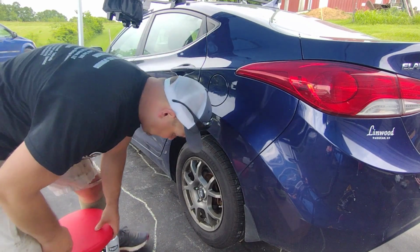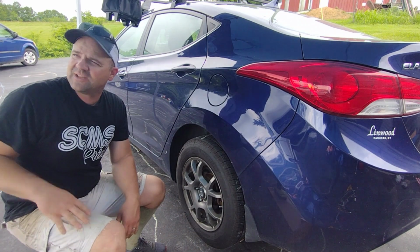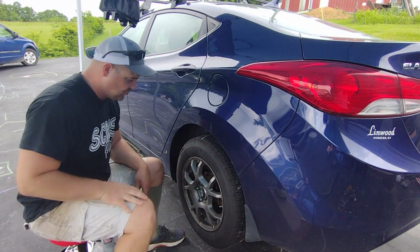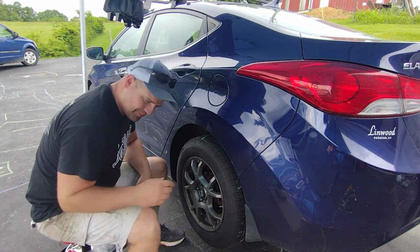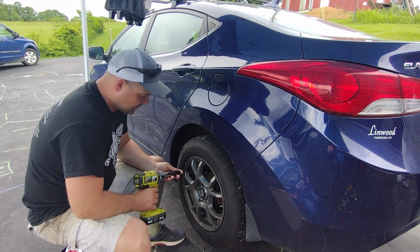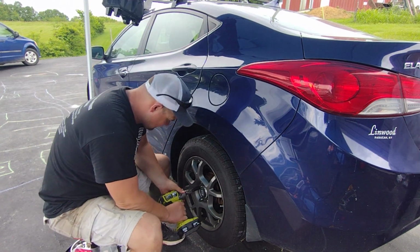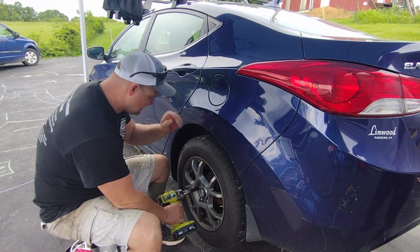So my sister's got her brand new 10 by 10 pop-up tent, so we can work when it's raining a little bit without getting soaking wet. So this is her Elantra, which if you follow the channel, you've probably seen it before. She already busted these loose before raising it up. Smart.